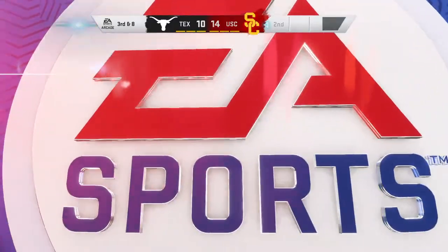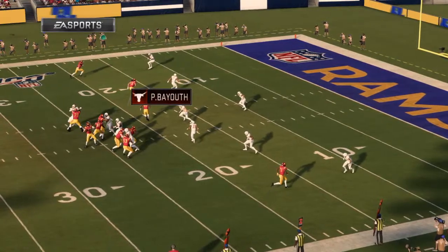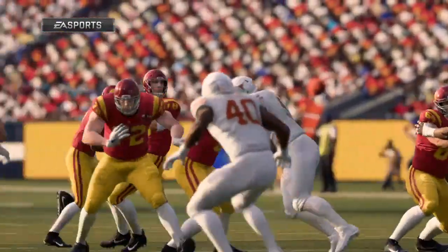I think he was trying to go through his progressions, find someone to get rid of the football. Before he knew it, he was on his back. So that just brings us right back to what you said in the beginning. A great job defensively. Nowhere to go with the football. That led to the sack.